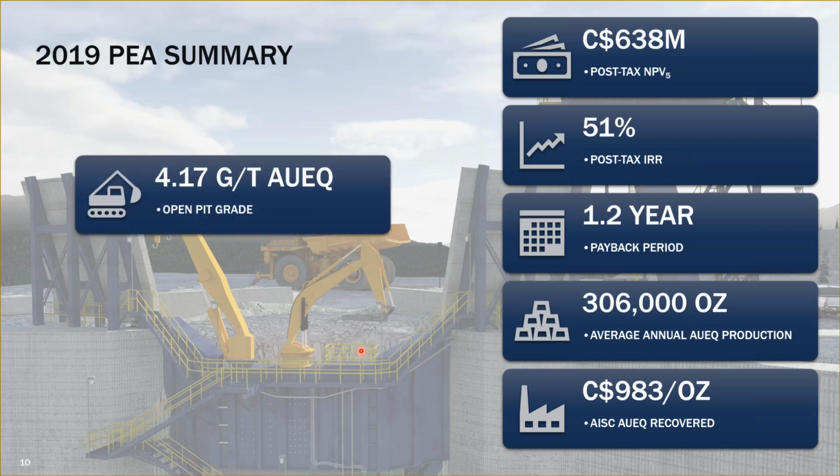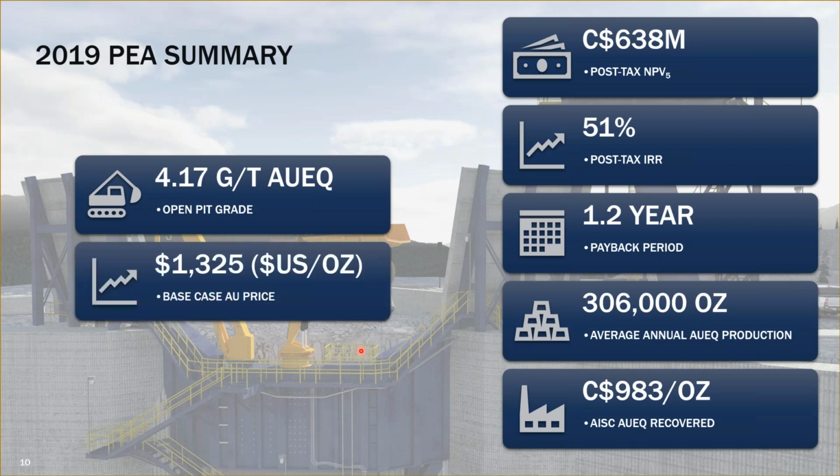You can see the numbers there. And again, this is largely based on the fact that we've got such an incredible head grade coming out of this open pit. This ranks as one of the largest grades in the world for open pit gold production. Now, the other thing too is we used a conservative gold price for our base case of $1,325 US an ounce. In the event that you were to take the current spot price, everything changes significantly. The post-tax NPV goes up to about $1 billion. Your IRR goes up to roughly 70%, and your payback period is most definitely less than a year. So it's very robust economics.